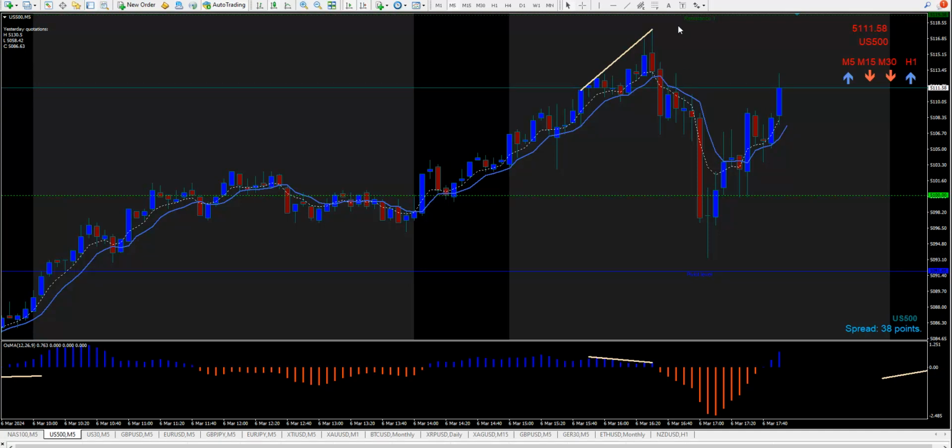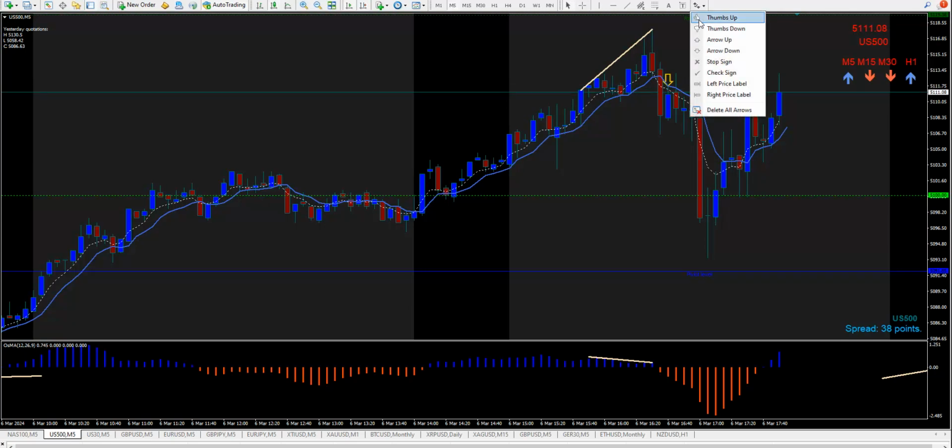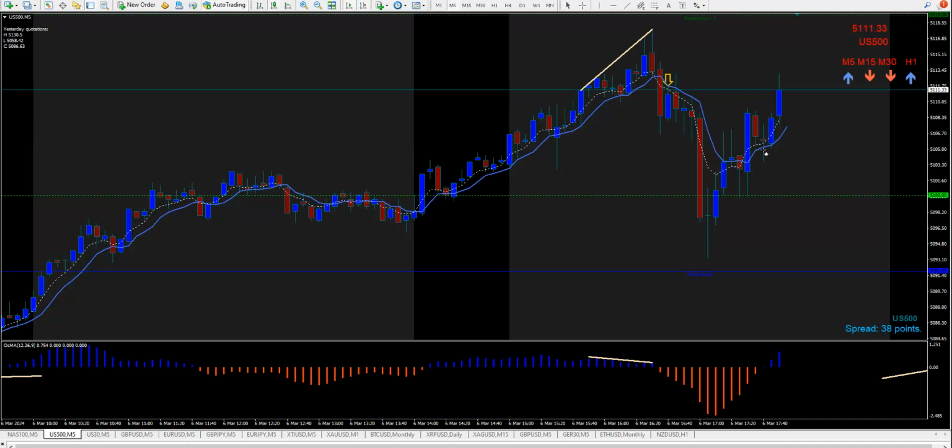So anyway, there was a sell right here. And then there was a lower close, buy it with a little bit of drawdown, and up it goes. That's the S&P. And there was a whole bunch of them. There was a buy right here, another buy here, another buy here, another buy here. Lots of beautiful scalp trades all the way up on the S&P.